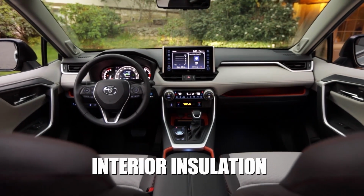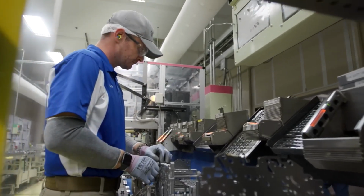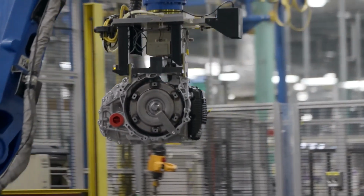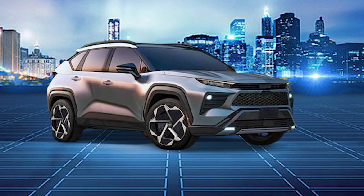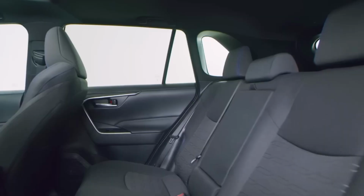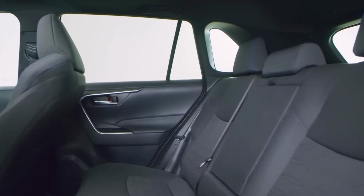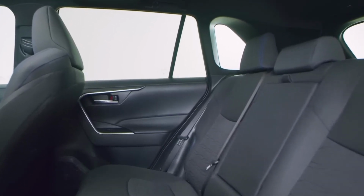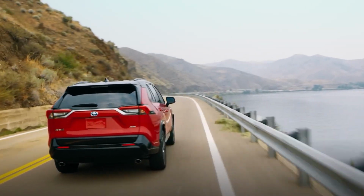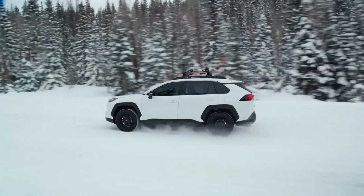Furthermore, the interior insulation will be far better too, which is probably one of the biggest complaints about the RAV4, and will drastically reduce the engine noise entering the cabin and make the vehicle far more enjoyable. The seats too will be improved, offering better side bolstering and being much better padded. However, it is expected that the lower-end models will still come with relatively basic seats. However, with all the other improvements, that's a fairly small price to pay, which brings us to the final part of today's video.